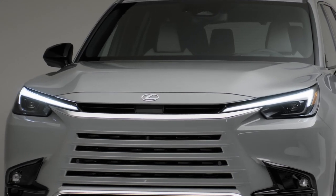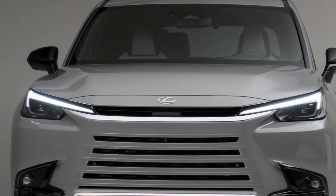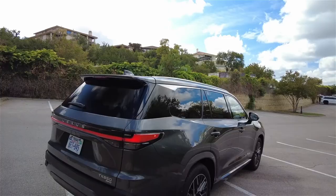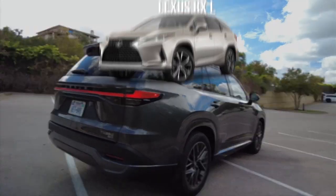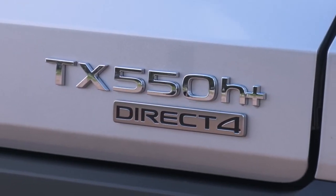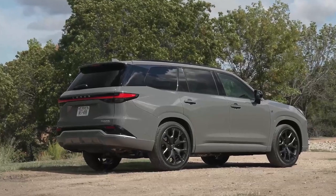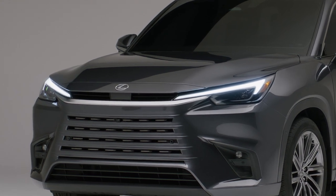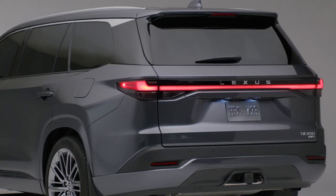The 2024 Lexus TX is the zenith of Lexus's innovation journey. Crafted from invaluable feedback and engineering prowess, it fills the luxury space gap left by predecessors like the RXL. With a plethora of powertrain options, including the noteworthy TX 550H Plus plug-in hybrid, the TX strikes a balance between performance and sustainability. The TX encapsulates Lexus's commitment, echoing luxury in its every detail.